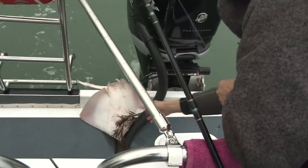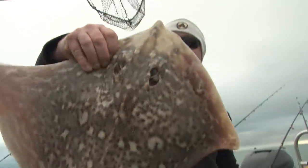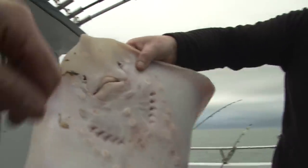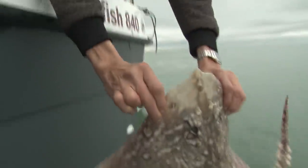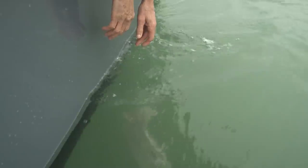Here comes, yes, another ray. I think this was a thornback. Decent size one. So we'll put the other one down as a blonde. Look at the thorns on the belly. Wow. It's about 6-7 pounds, maybe a little bit more. That's a female, is it? Yeah. He's going to be gone in the tide. Oh, there he goes, he's flapping.